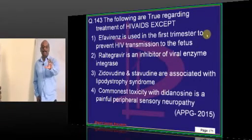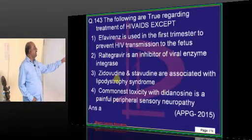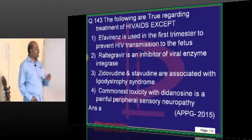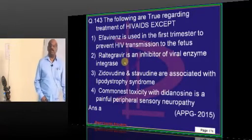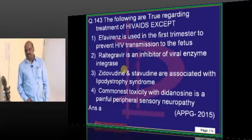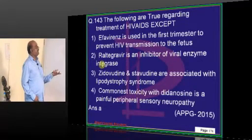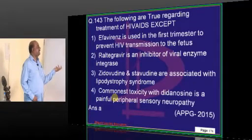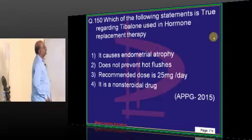HIV drugs. Without that, how can a question paper will be? Typically, efavirenz is contraindicated in the first trimester of the pregnancy because of its teratogenic effects. It's a clearly scheduled drug. All the remaining are true. Integrase, raltegravir, stavudine is lipodystrophy, and diadenosine is peripheral neuropathy, etc., etc.